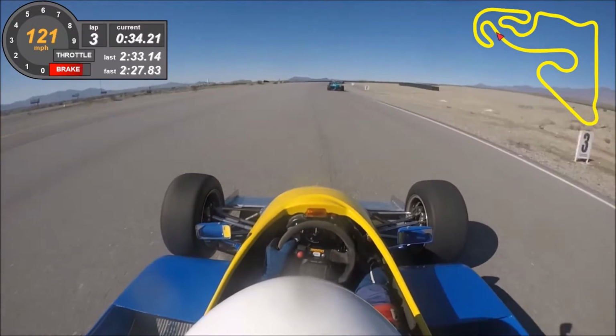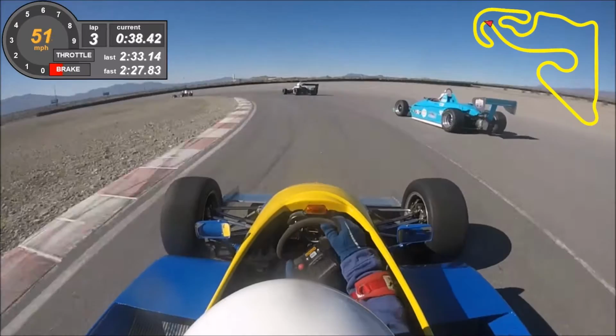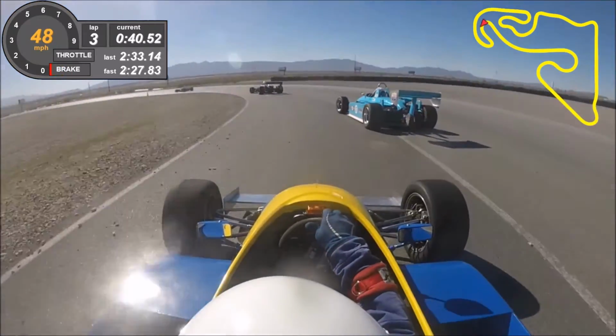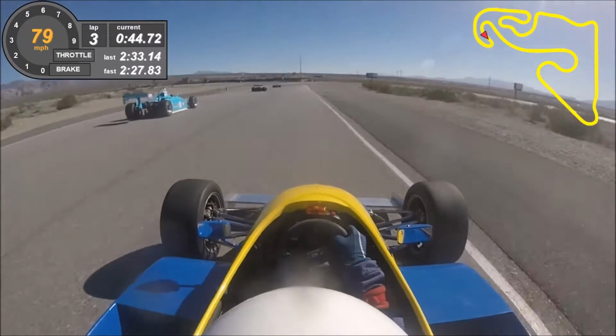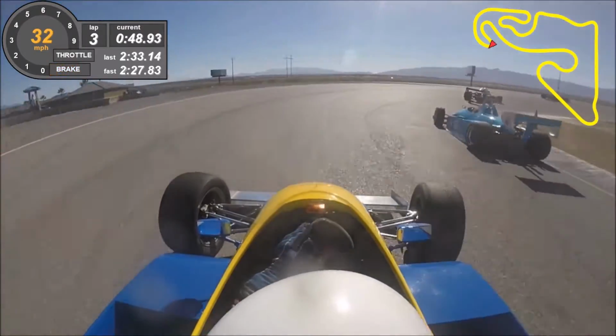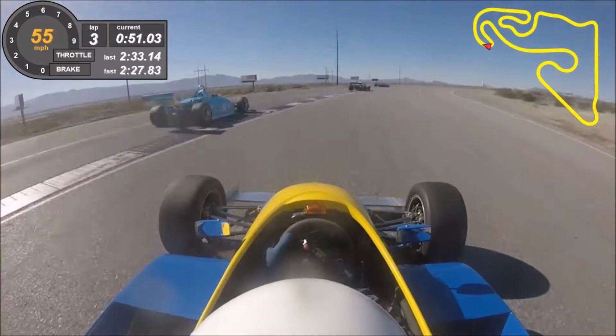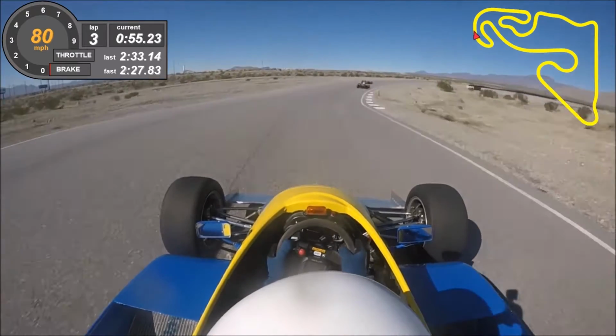So this is coming down in the ego check. I'm catching up to Paul here. I've been pressuring him like we were talking about before, and he makes a really pretty small mistake here, but I just set up really well for the corner, got slow, turned inside of him here, and I'm on the gas just way before he can. And nice, easy, clean pass there.